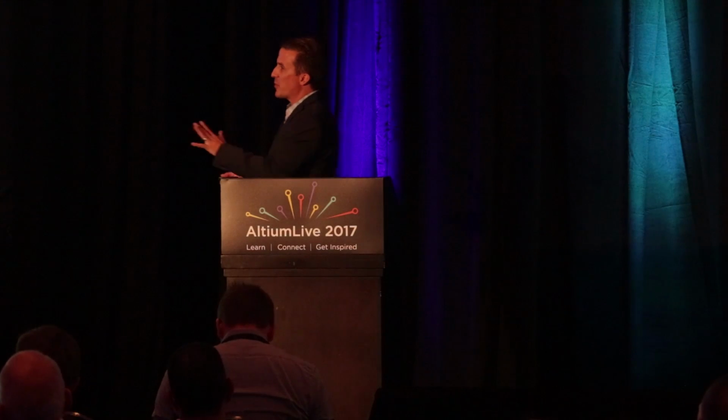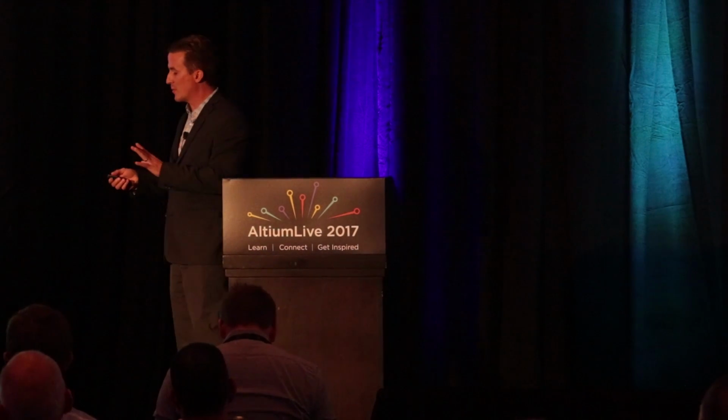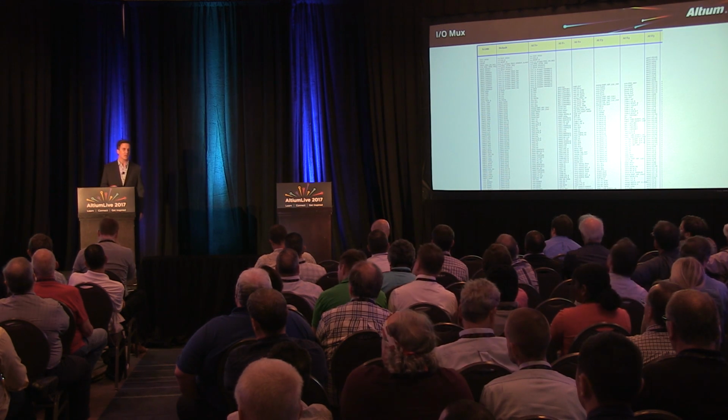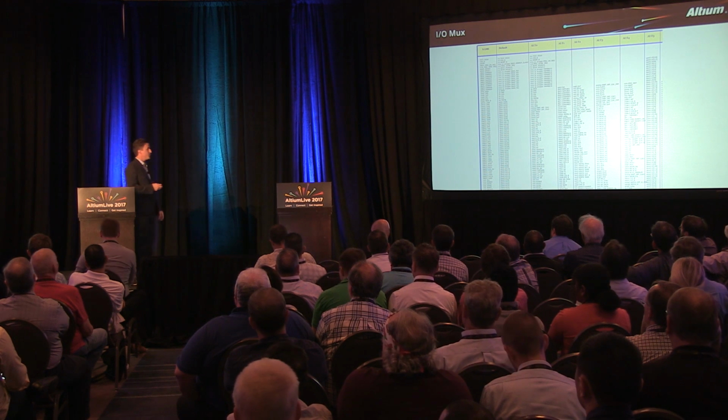And just in case there's anybody that's looking at this wondering what I'm talking about, on modern processors, the pin function can be changed in the bootloader. And so I can say, all of these functions are basically available for a single pin.